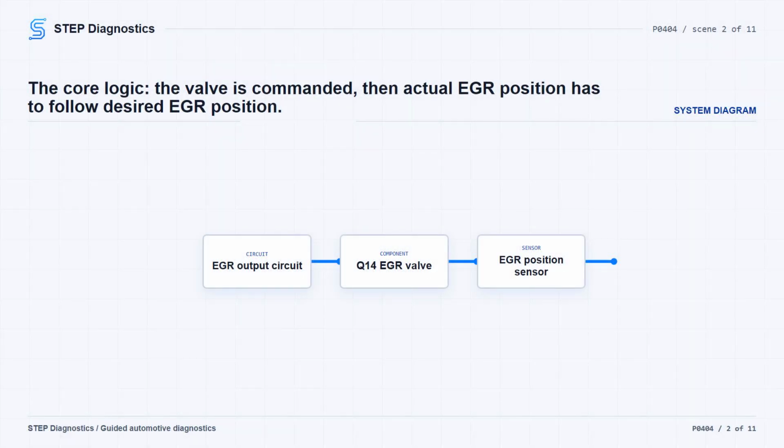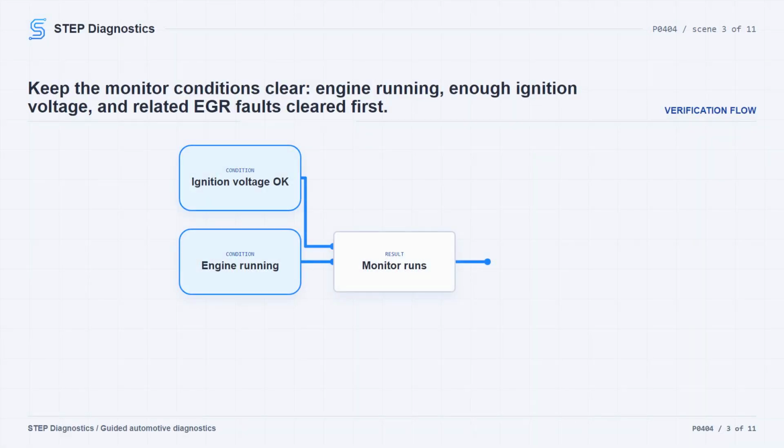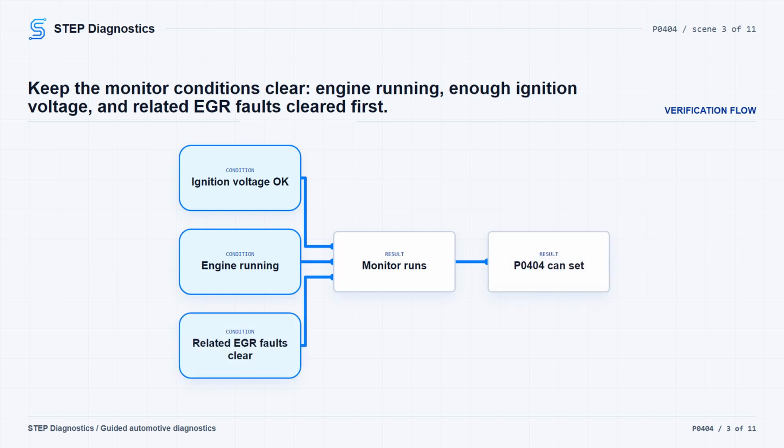This is a commanded versus actual EGR fault. The EGR output circuit is switched from ground to 12 volts to activate the component, and the module watches whether the actual EGR position follows the desired position. The monitor is gated by operating conditions. The engine has to be running, ignition voltage has to be greater than 11 volts, and the related EGR circuit or position sensor faults need to be clear. Once those conditions are met, the monitor runs continuously. P0404 sets when the commanded EGR state does not match the actual state for greater than 2.5 seconds.